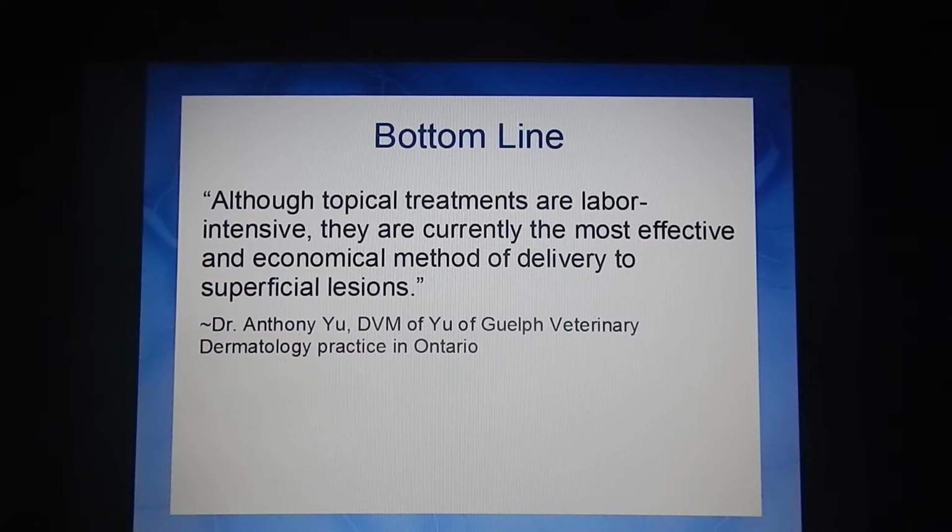Bottom line, Dr. Anthony Yu of Guelph Veterinary Dermatology Practice in Ontario states that although topical treatments are labor-intensive, they are currently the most effective and economical method of delivery to the superficial lesions.